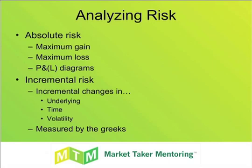Whether you're brand new to options or you've been trading for 20 years, everybody needs to look at options risk the same way. Now, I know there's a lot of people out there who teach you the beginner way and the intermediate way and the advanced way. Look, man, that doesn't really exist. There's the right way and there's the wrong way. Here's how you must analyze risk. This is really a universal slide with all option trades. Either look at it in terms of absolute risk or incremental risk.